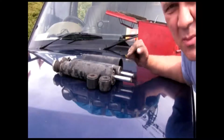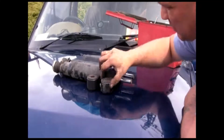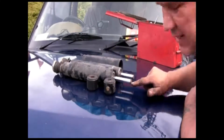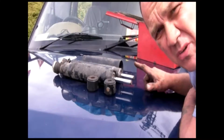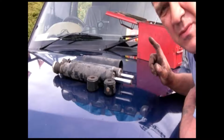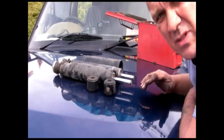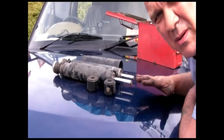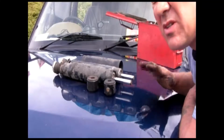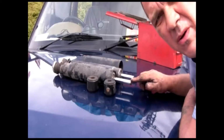What we've got is 2 broken shock absorbers, snapped off cleanly on both sides. They snapped off in the Ukraine. It's very dangerous to drive this vehicle because the back end is bouncing, and with any bumps the bouncing just continues constantly. Now I've got to find a way of repairing these. They're not even a month old.